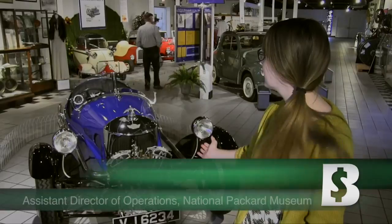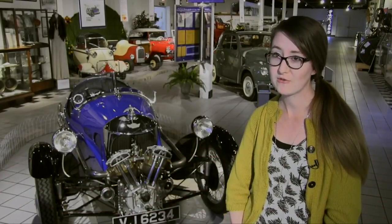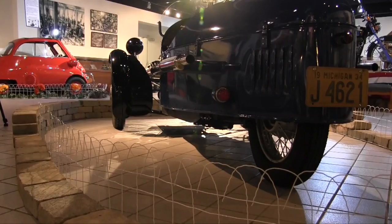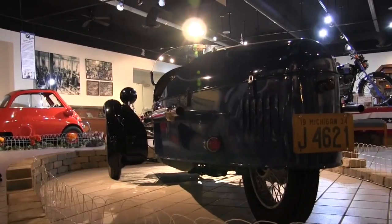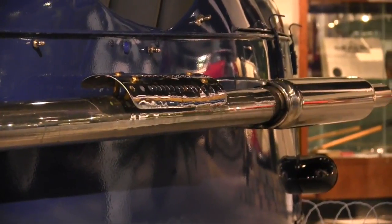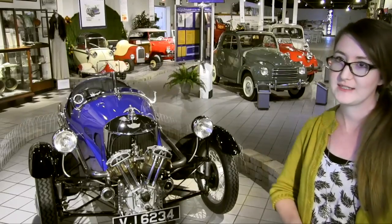What we're looking at here is a Morgan Super Sport. It's a Beetleback model. It's made by the Morgan Motor Company, and they've been producing these cars for over 100 years at this point. I believe they started in 1909. It's very complicated the way that it runs and the different shifting, and it goes very fast. 0 to 60 in 14 seconds.